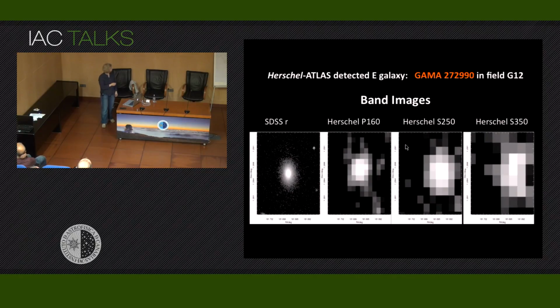This shows one of the galaxies that was detected in three of the Herschel bands and in the optical band. You can see the galaxy is nicely resolved in the optical band, but the point spread function doesn't allow you to see any physical structure in the Herschel bands. So it's just an overall flux that we're getting, aperture matched to the r band.